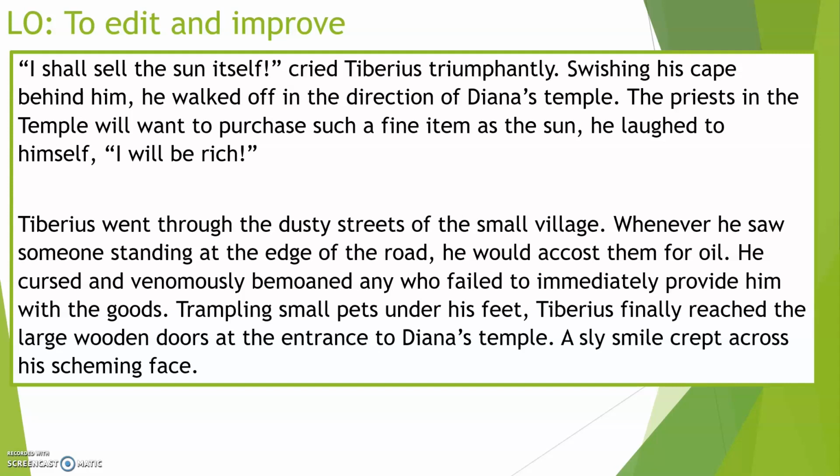So, first thing I always do, pick the first success criteria and look for success. So the first success criteria is, where have I shown his characteristics, which is dishonest and vicious, through character description? And I think it's in this last sentence here. A sly smile crept across his scheming face. That sly smile tells you that he's a very dishonest character, and he's got a scheming face. He's up to something. He's not a very reliable character. However, that's not a lot of good physical description, really, for the character, not in that amount of writing, so I'm going to have to make some improvements.